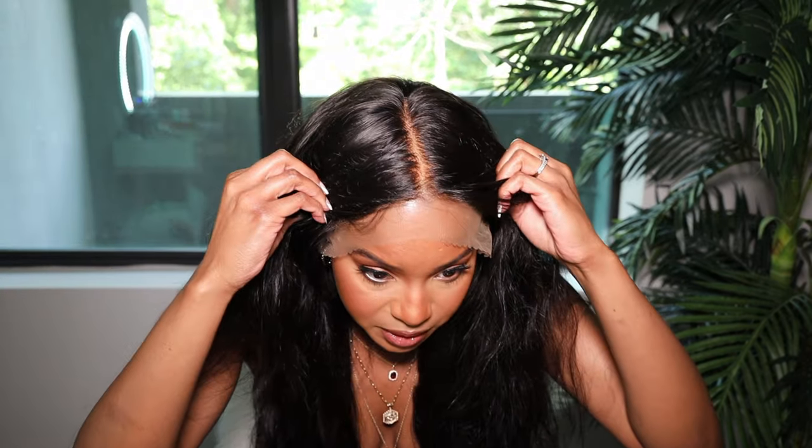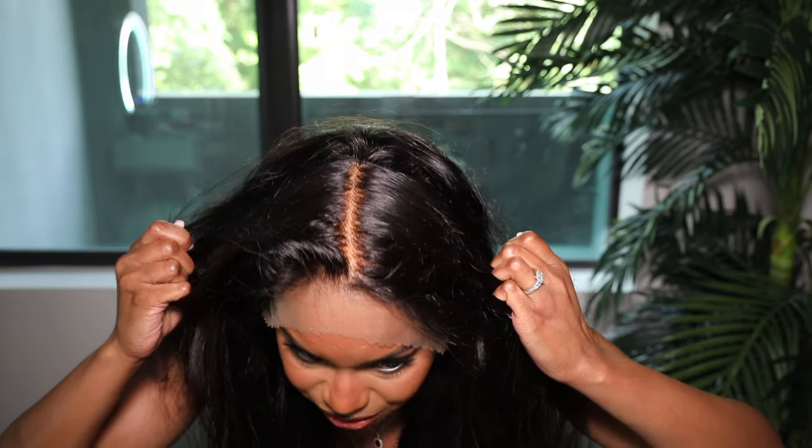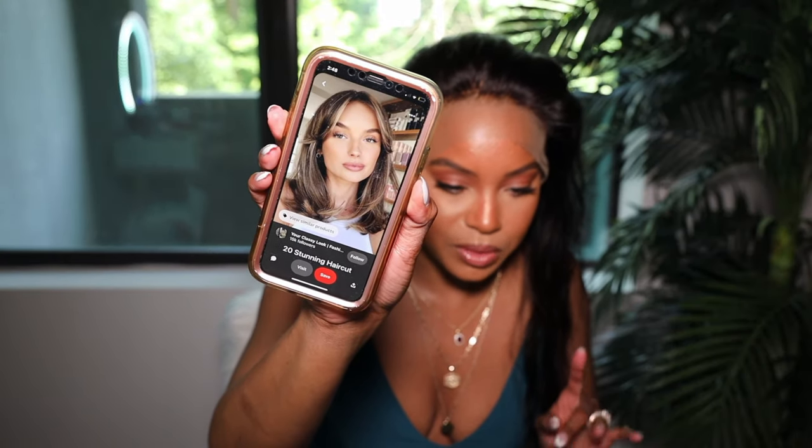Look at the parting space. I want y'all to see what I see in these streets. What am I gonna do with this wig? What do y'all think? I don't know. Let me show y'all on Pinterest the vibe that I'm going for with this wig. Let me clean my phone. That's gross. So I was thinking like this or like that with the bangs.